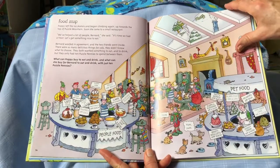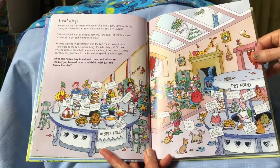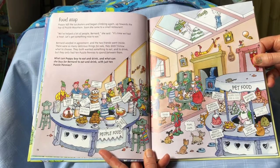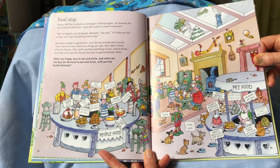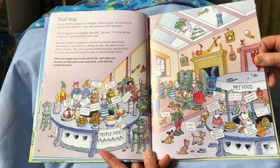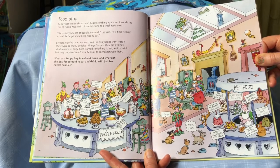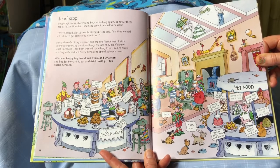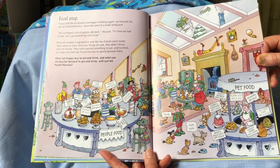Food stop. Poppy left the ice skaters and began climbing again up towards the top of Puzzle Mountain. Soon she came to a small restaurant. "We've helped a lot of people, Bernard," she said. "It's time we had a treat. Let's get something nice to eat." Bernard woofed in agreement, and the 2 friends went inside.